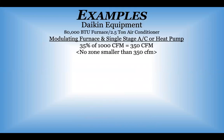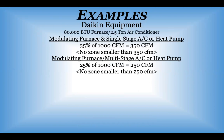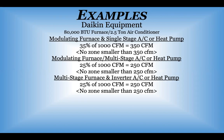Continuing with the Daikin equipment, yeah, it's great we have a modulating furnace, but we're still looking at single stage AC or heat pump. It's a single stage system. Modulating and multi-stage means we have to look at the multi-stage. That's our minimal operating speed with this system. We have to look at 25% of the CFM, 70% operation in first stage. Multi-stage furnace and inverter, same thing, 25%. We have to look at the inverter, it will go lower than the 70%, but we have a multi-stage furnace that becomes the dominant figure when we're looking at minimal zones.